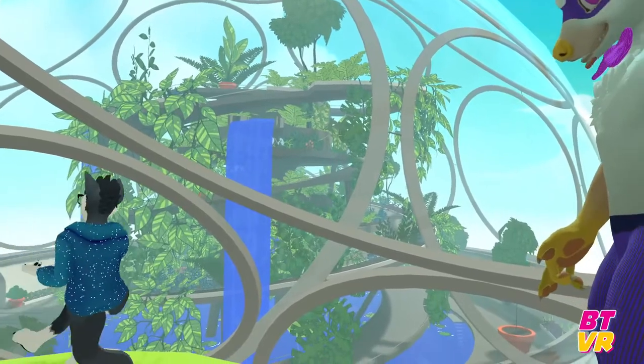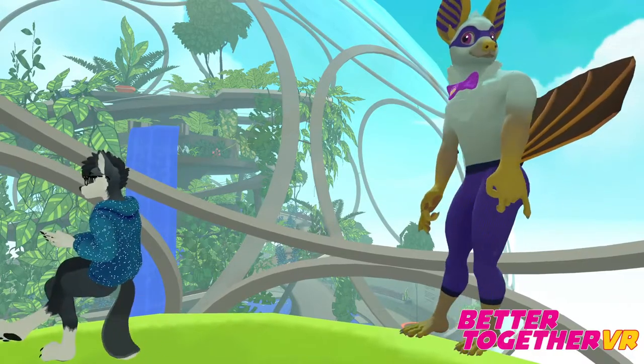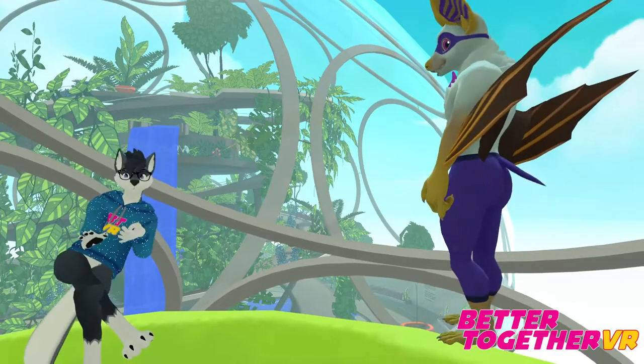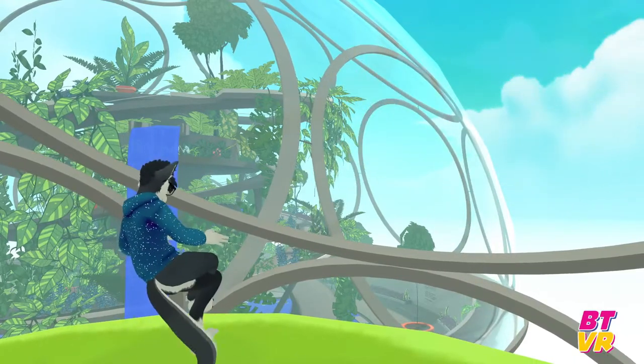Could you imagine if these made sound? Like the small one would give a high-pitched tone, and every time you went up, it would give a lower and lower pitch tone. Oh, that would be extremely fun. John's like, I want musical plants. Whee! I'm jumping down!